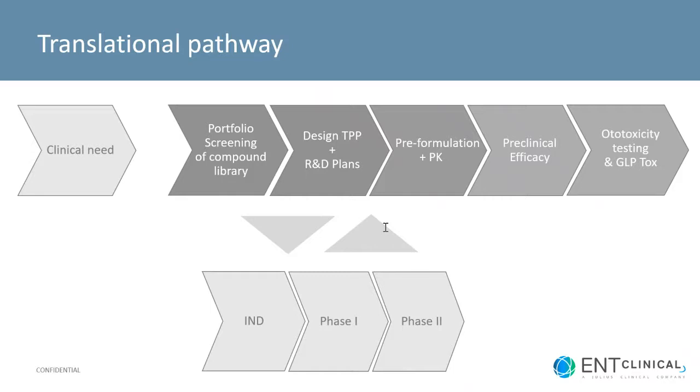And one of those examples is our REGAIN trial, where we tested the local application of a gamma secretase inhibitor in patients with hearing loss. And this particular drug was originally developed for oral use in patients with Alzheimer's disease. When it was discovered that the mode of action also played a role in inner ear hair cell regeneration, the compound was taken back into the lab, where indeed it was found to promote hair cell regeneration and thereby hearing improvement in mice that were deafened by noise.